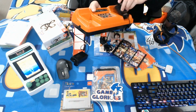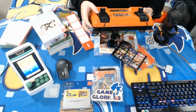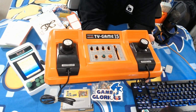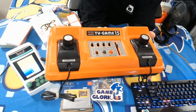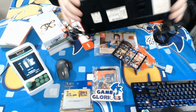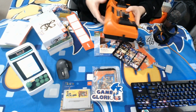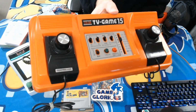Okay, so this next item, this is what I call one of my trophy items. This is TV Game 15. This is one of Nintendo's very first consoles ever produced. The word Nintendo doesn't appear anywhere except on the back in Japanese, at the very bottom there. So, does this work? I don't know. I don't think so. Do I care?